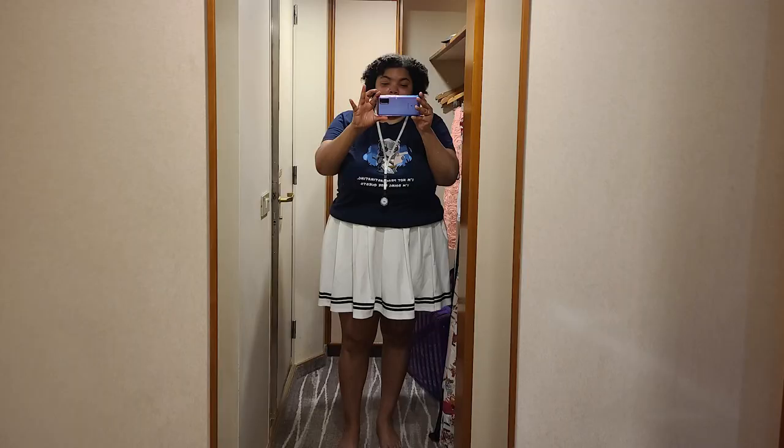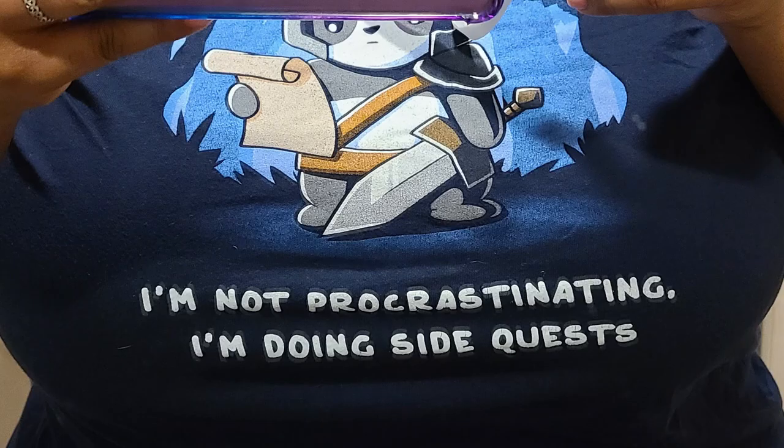So from now on, we're having daily outfit reviews. I don't care. I don't care. I'm too cute for this. This is my favorite shirt. My sister bought it for me. I love this shirt so much.